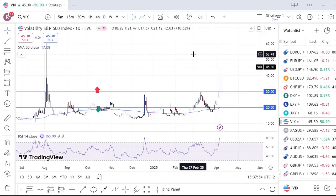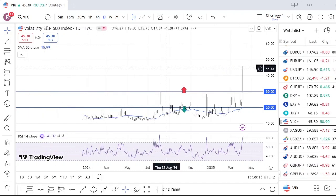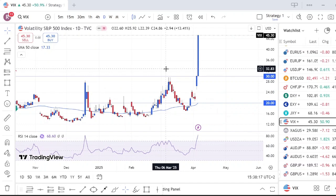Looking at the VIX index, we are now at the 45 level, which means people don't want to take risks. When we're below 20, it's a risk-on environment. When we're above 30, it's a risk-off environment. And right now, we are well above 30. We are well above the aggregate. We've actually smashed this level here, which we previously thought was massive in August. People are afraid of the market right now.